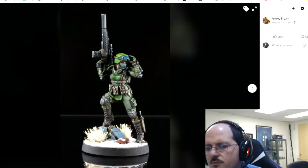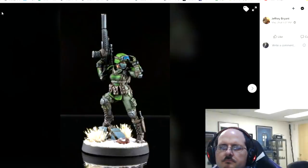But overall, I think this is really strong. I like the green. I like those elements, how they stand out. I think you've captured some good texture here. So I think that's really good. Yeah, well done.